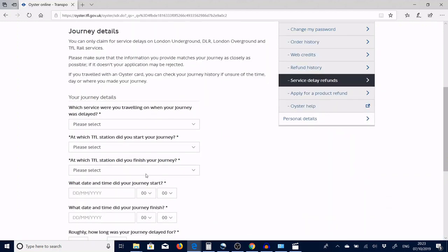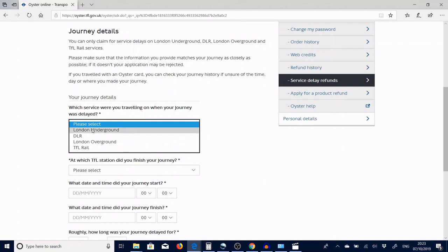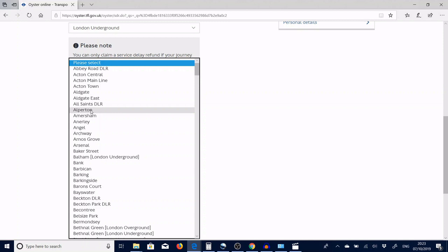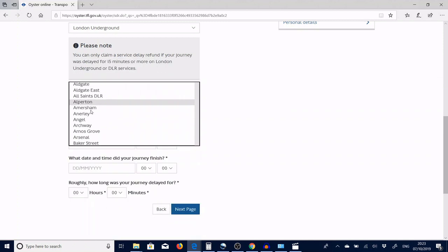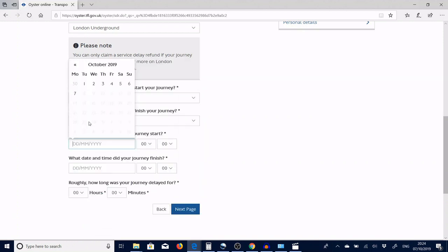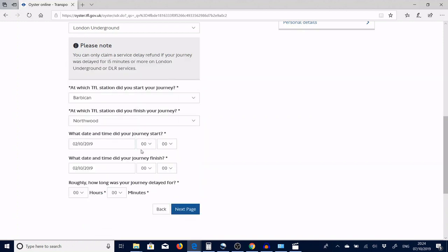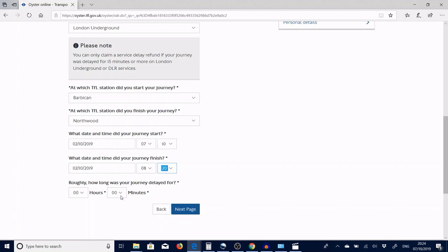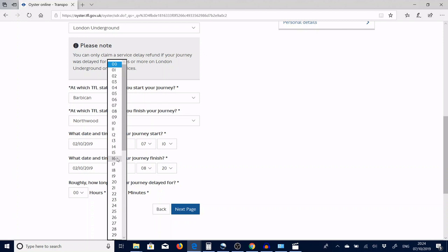And here you start putting in all the details about whether you traveled on TfL, where you started, what time, where you finished your journey, and the approximate time. All this information is already available, so you can get it as accurate as possible. TfL should give you a refund if your journey has been delayed by more than 15 minutes. So make sure you are able to capture that here. This journey was delayed by more than, I think, 16 minutes. So once you put in that information, go to the next page.